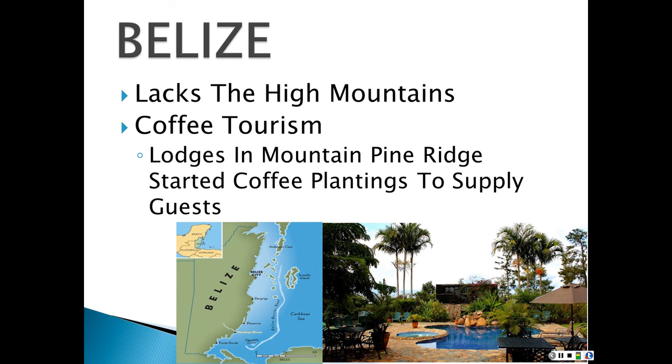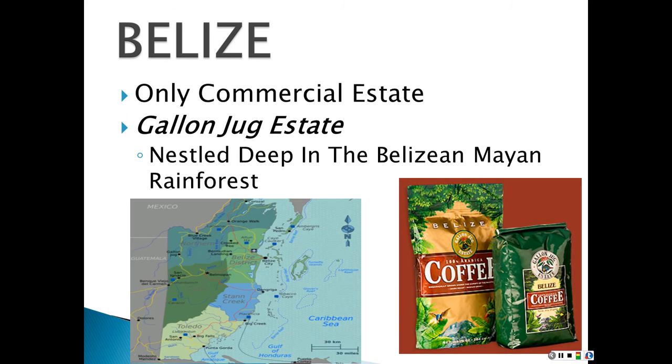They have lodges in Mountain Pine Ridge. That's where this one is here. You can see Belize, the country of Belize, and kind of how it fits in. It's south of Mexico and it's east of Guatemala. It's a little boat ride to Honduras there. And again, these have started coffee plantings to supply only their guests at these small ecotourism, coffee tourism places. In Belize, there's only one commercial estate, so there's only one estate that you can go to, and they actually serve coffee there.